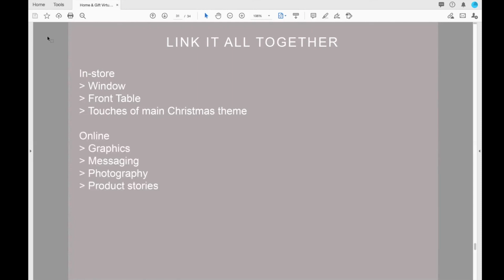But you also need to think about how that translates online. So if you go really bright contemporary colours in store, do that online as well, on your website, on any social media that you do. So the graphics, the messaging, the photography, and also your product stories need to mirror and work with what you've done in store.